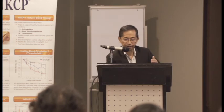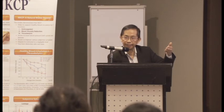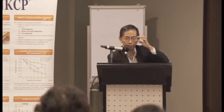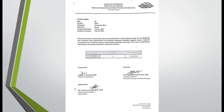I initially did a dosing trial of 222 first, and I tested the response, circulating tumor cells. It did not go down. So I raised it up to 444 and that's when the blood circulating cancer cells were going down already. So the effective dose, or I think it's just the minimum effective dose, is 4 capsules 3 times a day. Okay? So the next result is still 1.